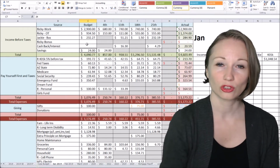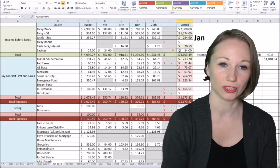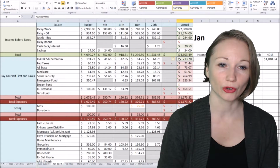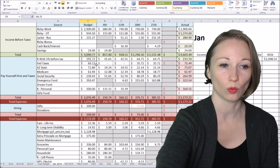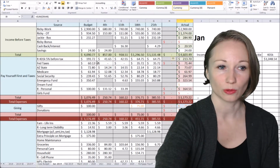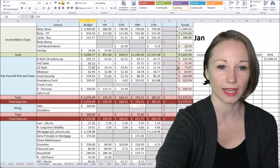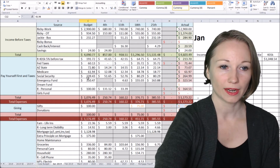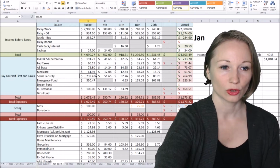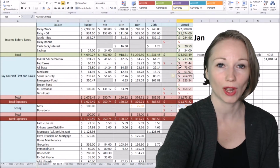We budgeted to use $24 from our savings account, and that's what we did. So that's white. That was on budget. My husband, his 401k and taxes, was able to invest $213.70. We originally anticipated $191.72. We anticipated $60.13 with federal, and it ended up being $71.44. We anticipated $72.80 for state, $73.07. Medicare, we thought $61.94, ended up being $61.97. Social Security, we anticipated $239.43, and it actually ended up being $264.99.